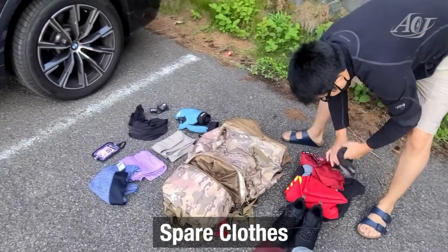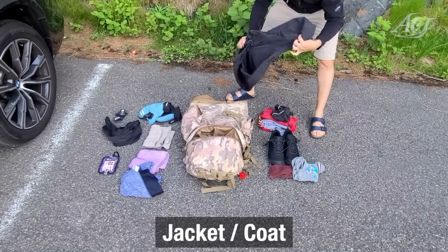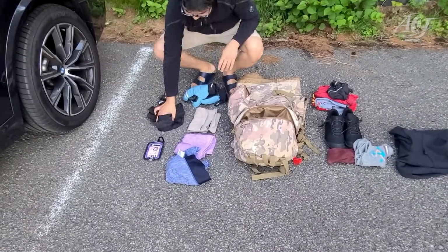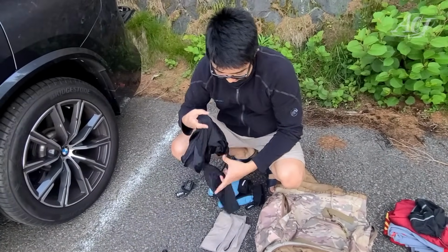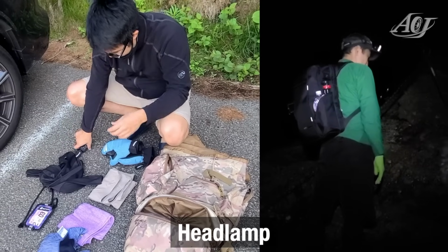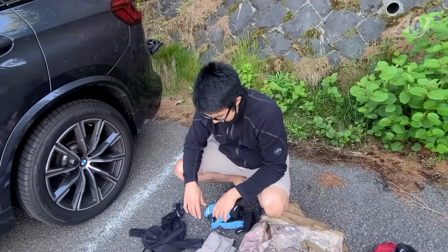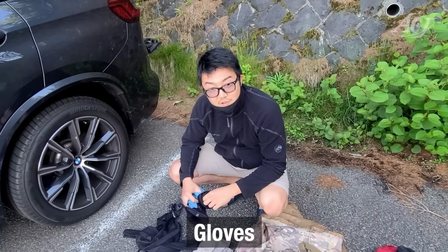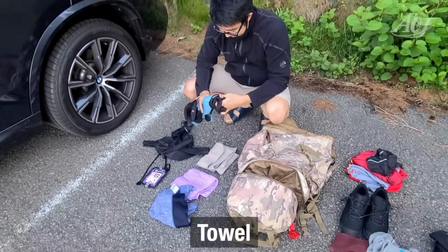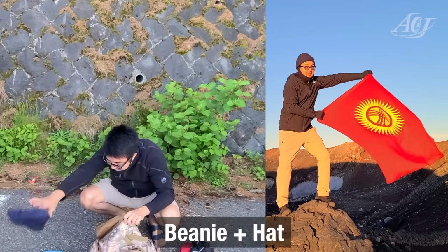Then pants, some change of clothes, and also I hope this will do. It's my coat, a raincoat, if it rains. Then leggings inside your pants, and a flashlight, the headlight, which you put on your head, because we're going to start our climb at 8 o'clock in the evening. You'll definitely need gloves. I took my snowboarding clothes, which are quite funny. You need a towel and a sweatshirt. It's going to be cold, guys. So I took my beanie, ready.